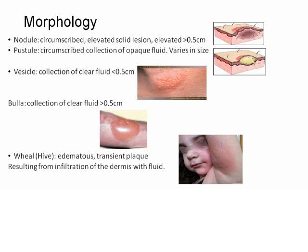Nodules are circumscribed, elevated solid lesions greater than 0.5 centimeters. A pustule is a circumscribed collection of opaque fluid, and it varies in size. Vesicles are collections of clear fluid, usually less than 0.5 centimeters, whereas a bulla is a collection of clear fluid greater than 0.5 centimeters. A wheal or a hive is an edematous transient plaque resulting from infiltration of the dermis with fluid. It's interesting when you look at all these, because you don't really think about it until you actually see them. A patient comes in with a patch of psoriasis or whatever, and you can actually gauge the sizes and how they differentiate.